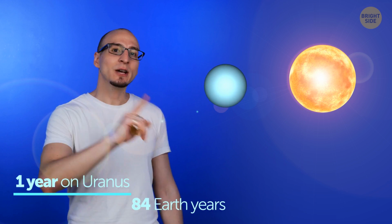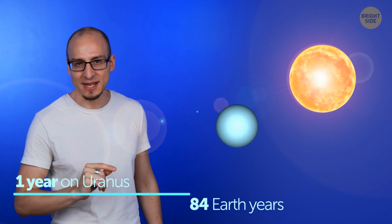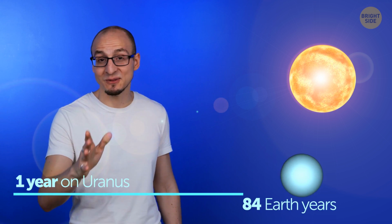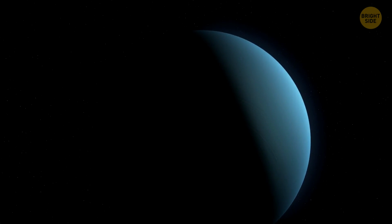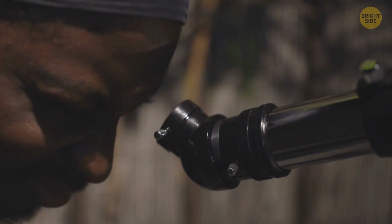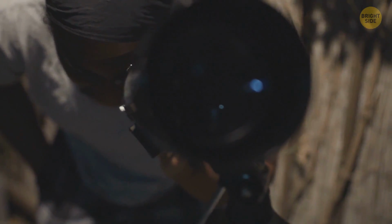Our next gas giant is Uranus. 1 year on Uranus lasts 84 Earth years, so you can maybe get one birthday in there, but you better make it count. Just like Neptune, Uranus can't be seen without the help of advanced technology. The rest of the 6 planets can. But you can still see all 8 of them with binoculars or a smaller telescope.